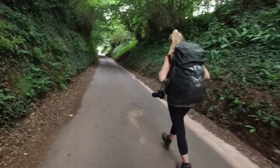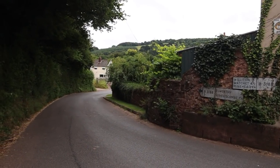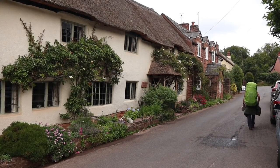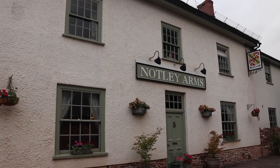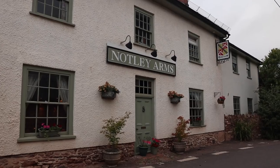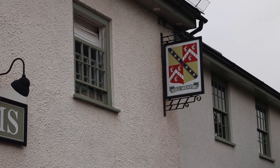Monk Silver sits right on the border of Exmoor National Park, and its name means Monk's Wood in Old English. The village pub, the Notley Arms, serves locally sourced food, but otherwise it's a sleepy place. Or at least it was at 8 p.m. in the evening.